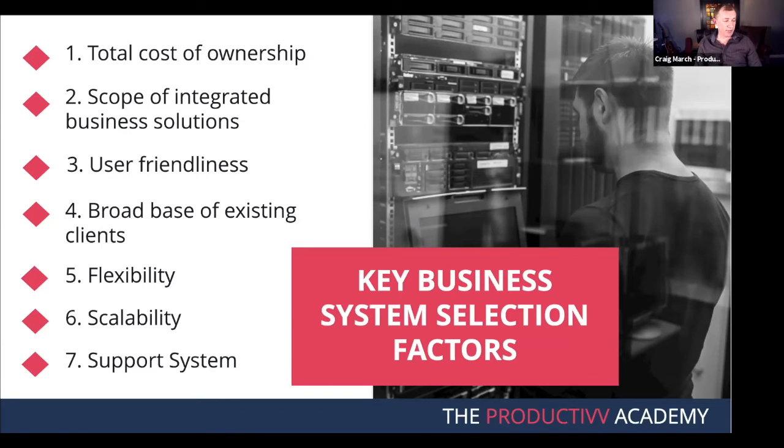And number 7 is a support system. This is very important. You want to get a system for which there are local people who can help you develop the system as you want to make changes, and also other people around you who are using it, the same as we're doing here. We're able to trade ideas in terms of how to use Zoom or various other systems. So there are just a few key items to keep in mind when you're selecting a system.